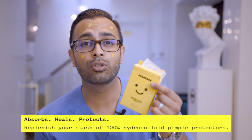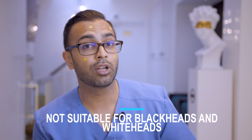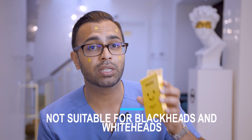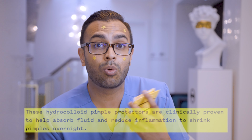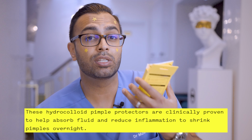So when should you use one of these? Well, look, actually, if you've got things like blackheads and whiteheads, also known as open and closed comedones, this is not going to really do anything because it won't penetrate the skin. These can only be used once maybe you've accidentally picked a spot, or when a spot is actually on its way healing. So if you've got a cyst that was really kind of angry and it's on its way down, you can pop one of these things on because it just limits the amount of scarring that you get.